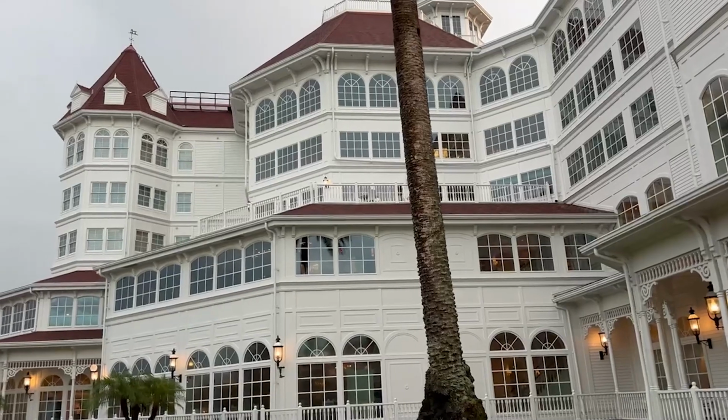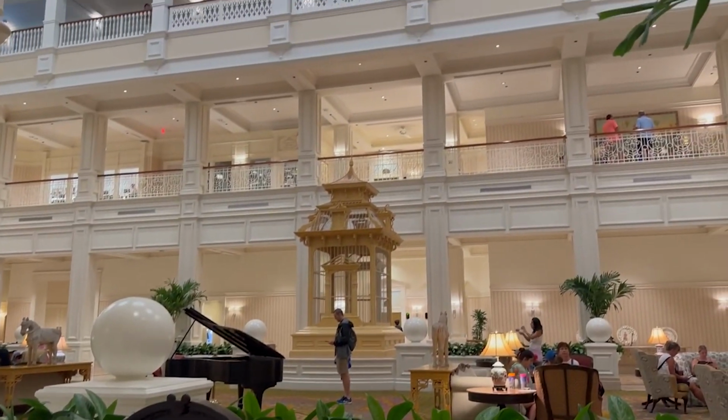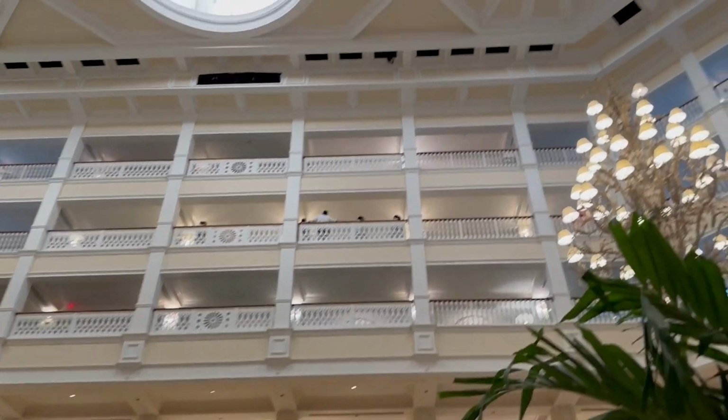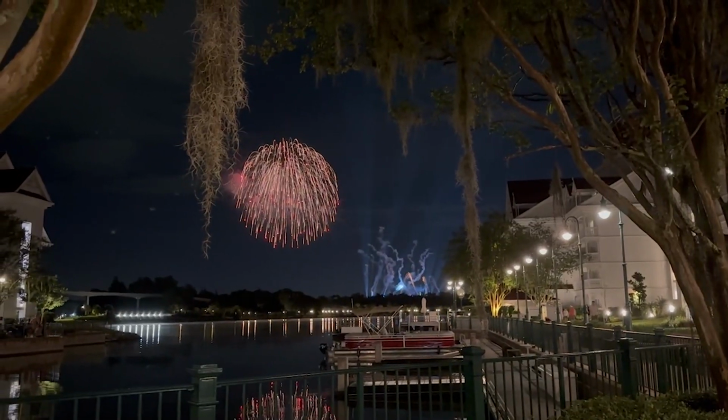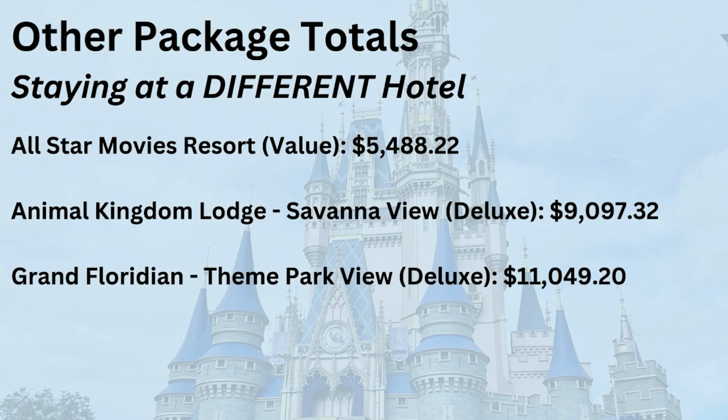And let's say you want to stay at the most expensive resort, which is close to Magic Kingdom, and it's like you're in a fairy tale when you stay there. It is the Grand Floridian, and it is grand. The room with the best view would have to be the theme park view, so you get a great view of the fireworks and the lake, and it's beautiful. And that magic costs money, $11,049.